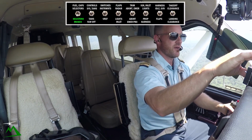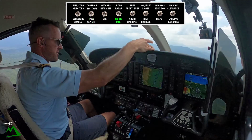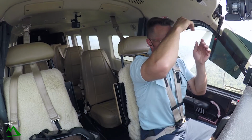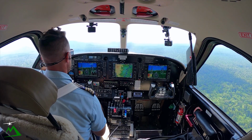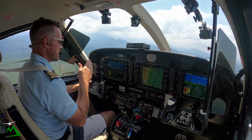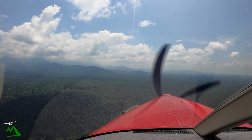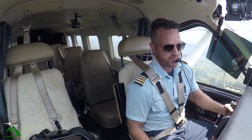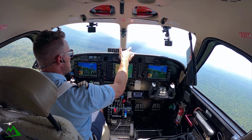Alright, even though we did just take off, selectors and brakes, our TAWS is the same, our VREF we've already set up as 64, lights and others are the same. We're just going to fly over the field, buzz the airstrip the same way we would be landing. The winds are actually coming from this way. I'm going to buzz it, see what they've done, and see. I still don't want to land the opposite way because I still have to take off that way and the trees are in the approach. Should also be the departure end.